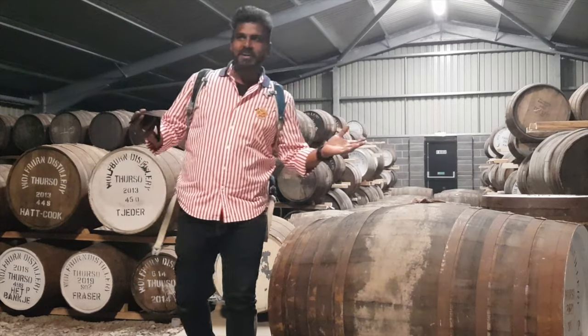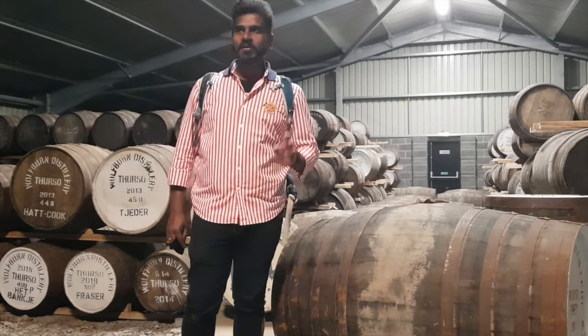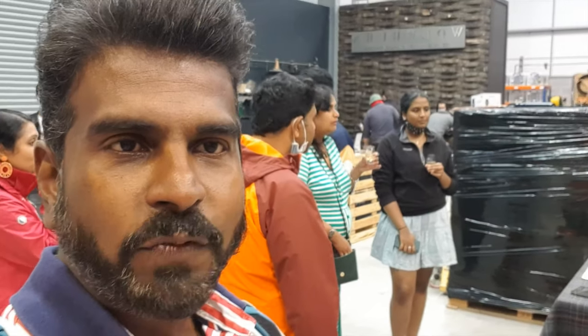The aroma of the whiskey, oh my goodness, it's amazing. So we'll finish the tour now, so it's time to taste some whiskey. So we are on our whiskey tasting session now.